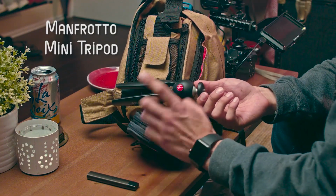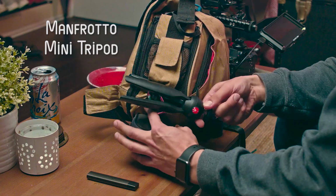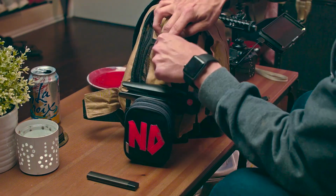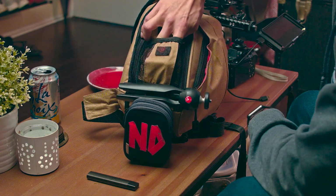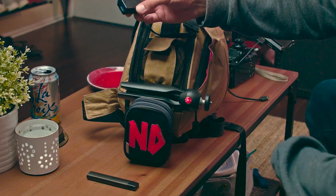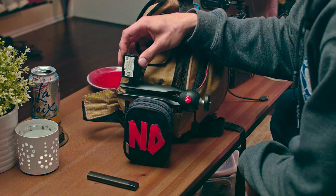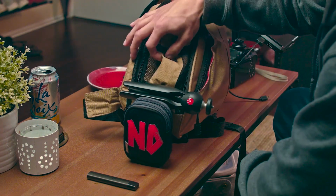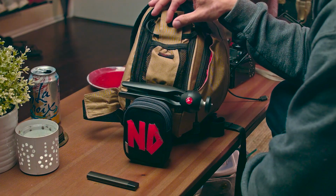Obviously, I've got my little mini tripod that I just stuck into this loop. In here, I have nothing, but this is the pouch that I put all of my batteries when they've been used up. So these little Sony batteries, when they're all exhausted, I just stick them in here, and that's where they live until I can find a charger.